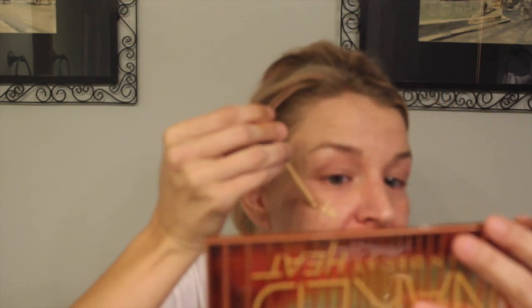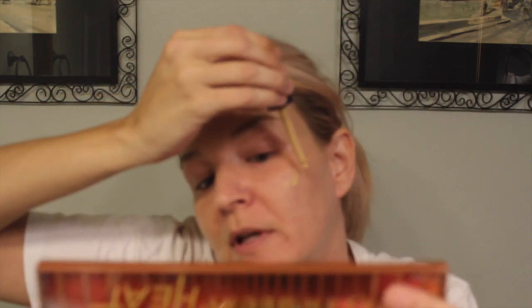Okay, so I got that blended out on the forehead, which is like the best part of my face. Talking about foundations, I am like super picky. Can y'all still see me? Like I'm doing this and it's fun. I'm super picky about my foundations.